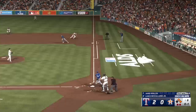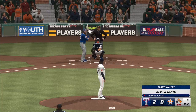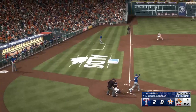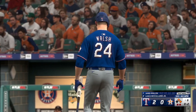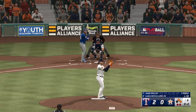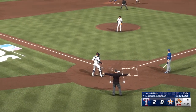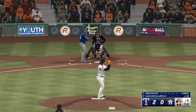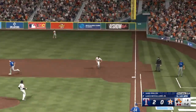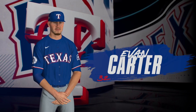Two on, two outs. And that one pulled foul. The pitch. Gets a piece, and it stays 0-2. Two outs. 1-2. This one in the dirt. Nothing happening on the bases, though. The 1-2. Ground ball to Abreu. Takes it himself. They limit the damage here. Texas plates two on the homer. And it's 2-0.